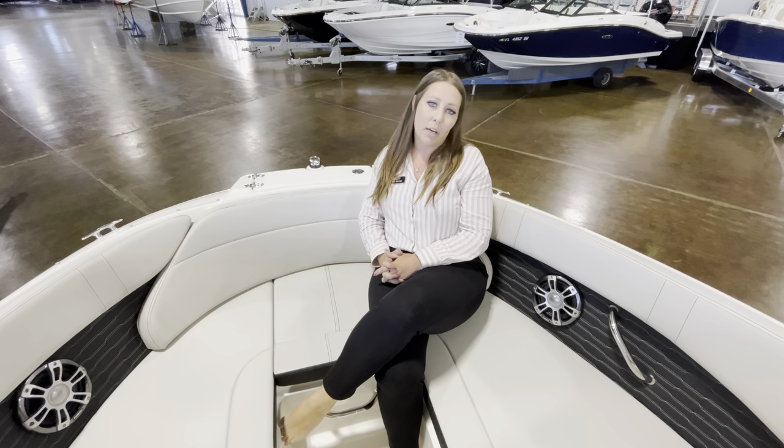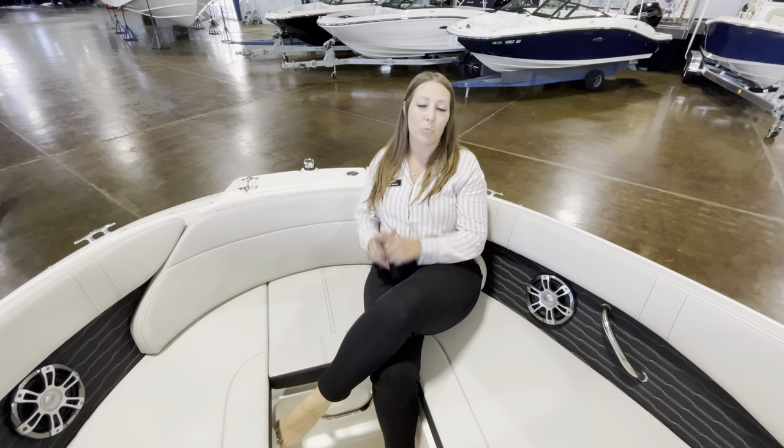So this is our awesome 23 SPX OB. Come on down to the Clearwater showroom and take a look, and we'll see you out on the water.